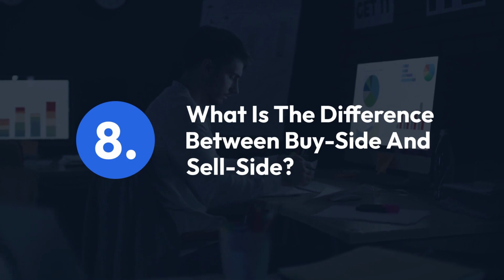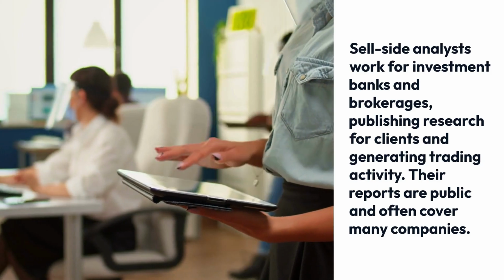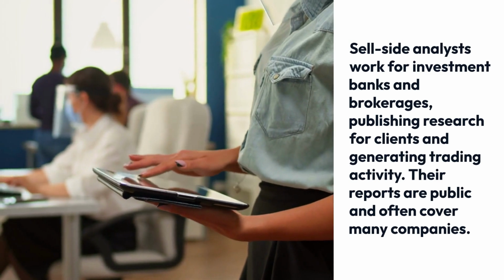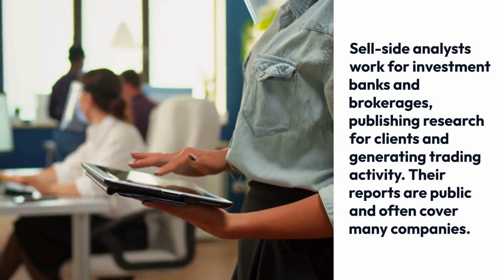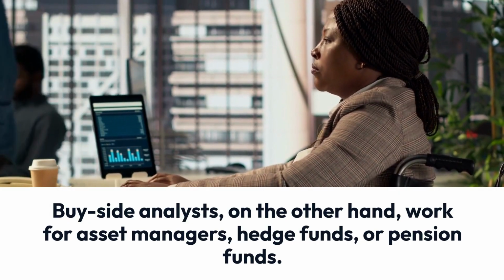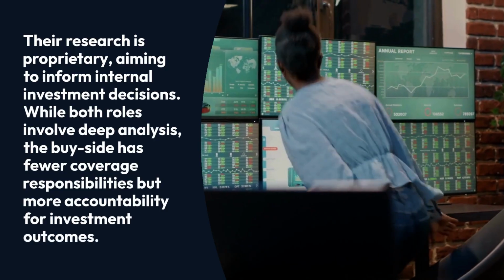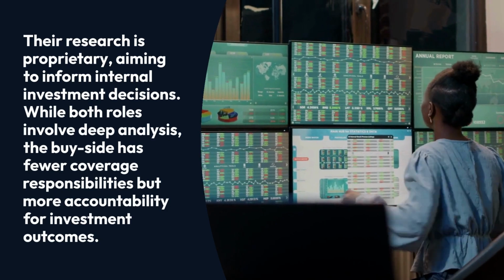8. What is the difference between buy-side and sell-side? Sell-side analysts work for investment banks and brokerages, publishing research for clients and generating trading activity. Their reports are public and often cover many companies. Buy-side analysts, on the other hand, work for asset managers, hedge funds, or pension funds. Their research is proprietary, aiming to inform internal investment decisions.